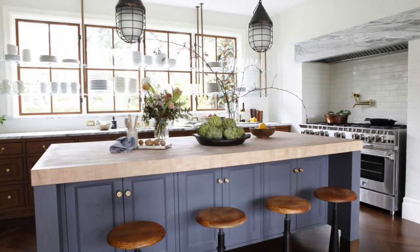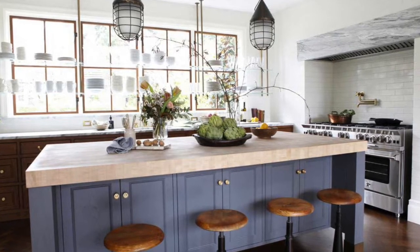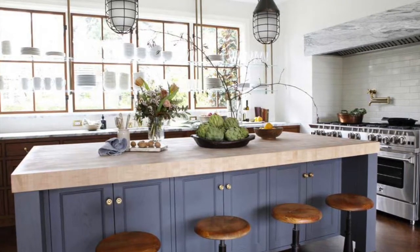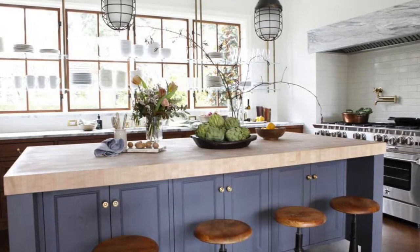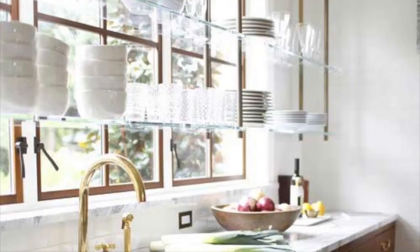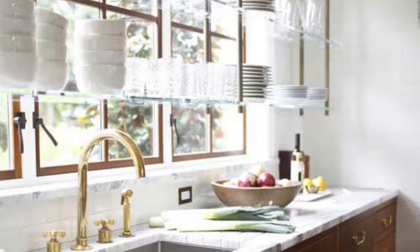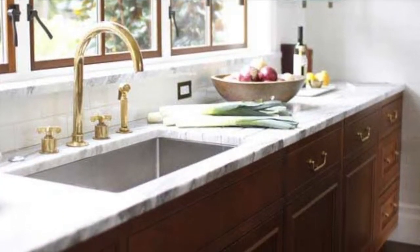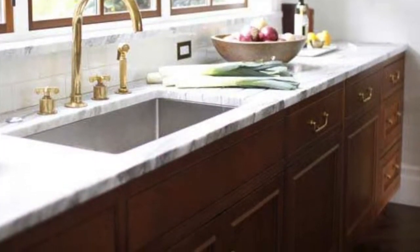So one trend that I think is absolutely gorgeous is glass open shelving that overlaps the kitchen windows. Now, I've also seen wood shelves overlap windows, but it doesn't give you that same effect. With glass, it almost appears as if the dishes are floating with nothing below them. This is truly gorgeous.